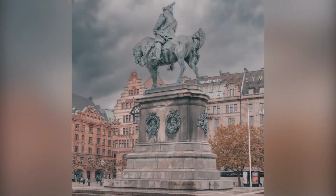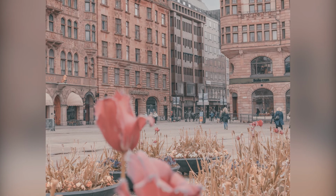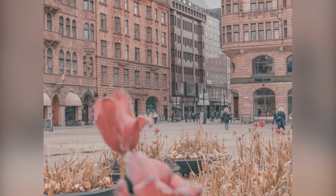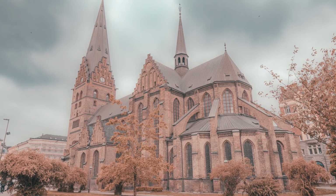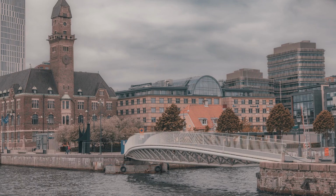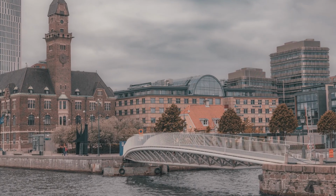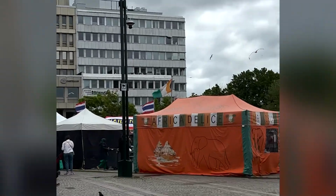This here is a bronze statue of the 17th century King Charles Gustav of Sweden. And just like any good European destination, Malmö has some great architecture. Here is a picture of St. Peter's Church. And so walk around and just really enjoy the architecture of the city. If you ever want to know where to find the food, you always just follow the birds.